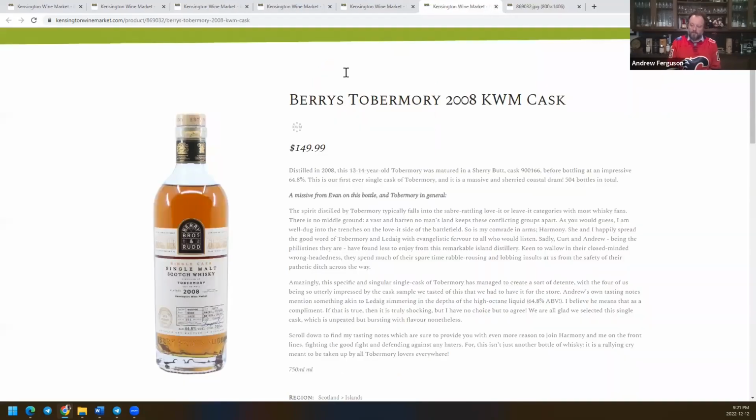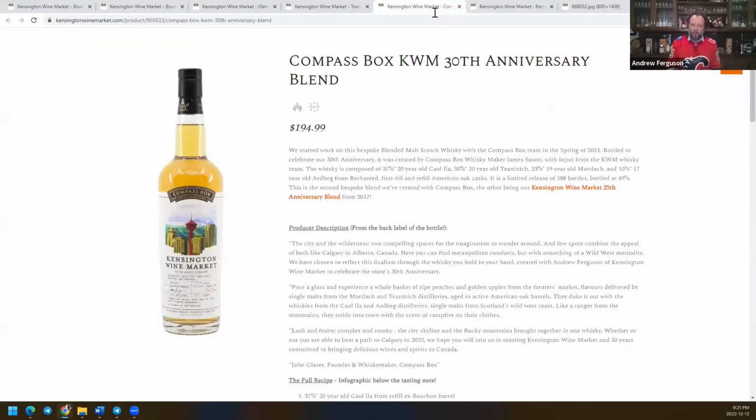More importantly, I think, is the blend itself. What's cool about this bottling is that it is a blended malt composed of four single malts, one of which is 17-year-old Ardbeg. The bulk of the whiskey, if I remember correctly, is 20-year-old Caol Ila and Clynelish. Does that ring a bell, Evan? Yeah.